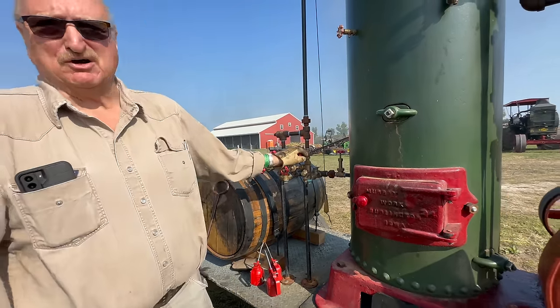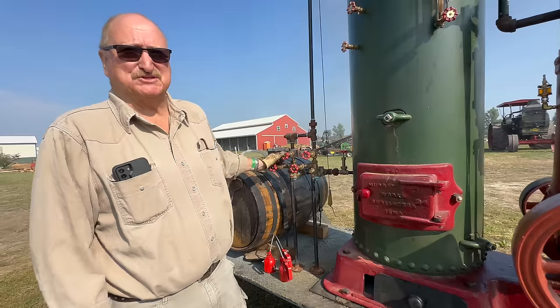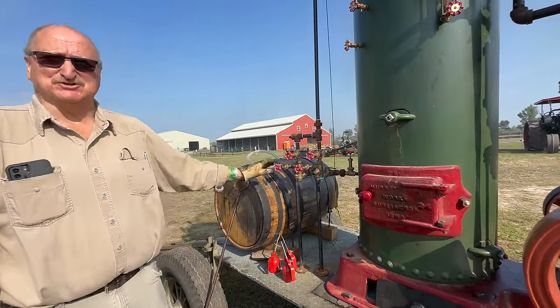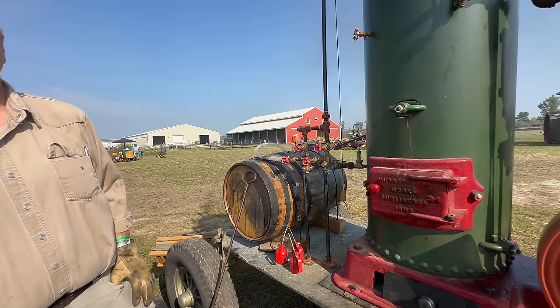And per requirements today, you have to have two methods of putting water in the boiler, so I've got two injectors. The original picture I have shows one, but in that same general configuration.